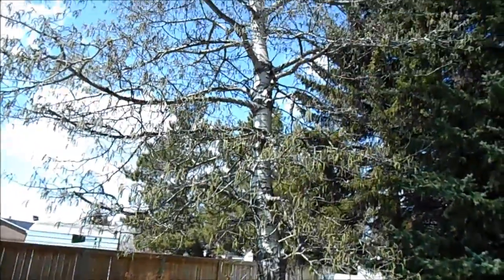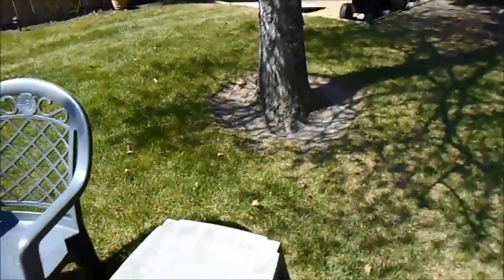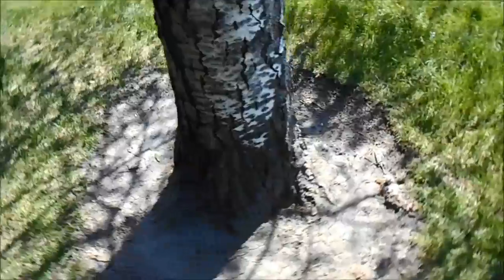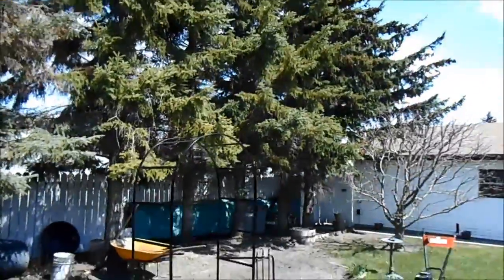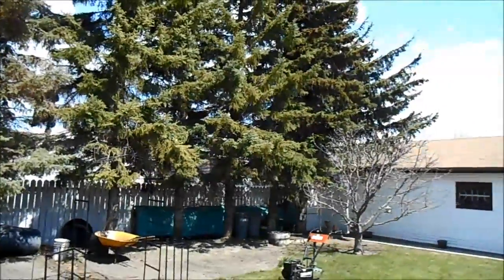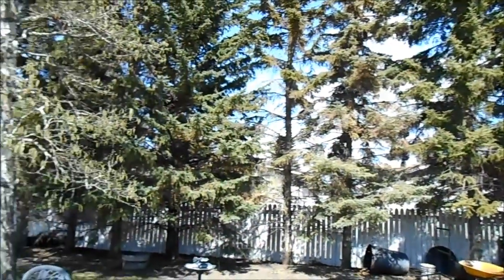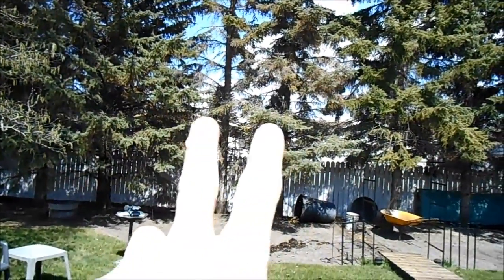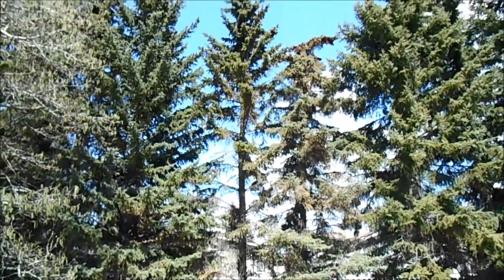So this tree, he says, is in good shape. We were going to take it out too, but he says it's got a good strong root system. So that's good. And then we had the remainder of the trees, which are these very big spruce trees. And there's only an issue with two of them. Those two right there. And they have a fungus. Some kind of a spruce fungus. I have no idea. I'm not an arborist.